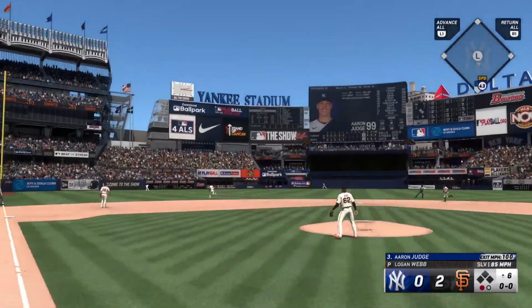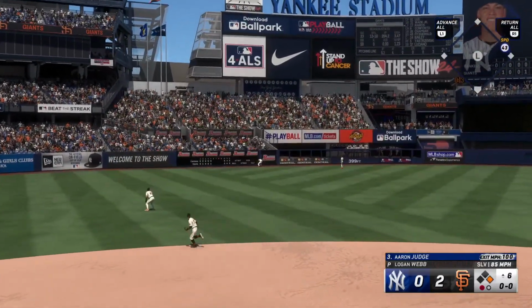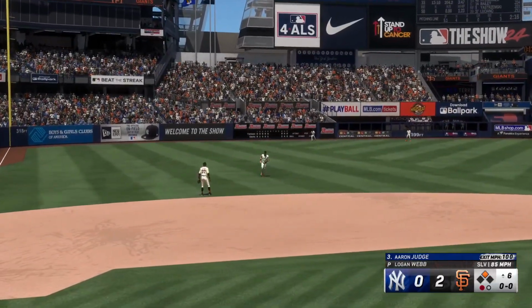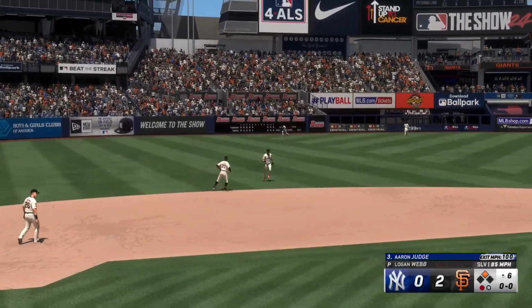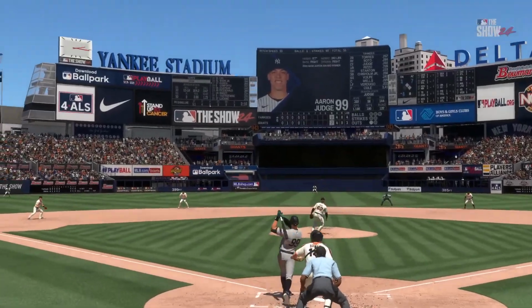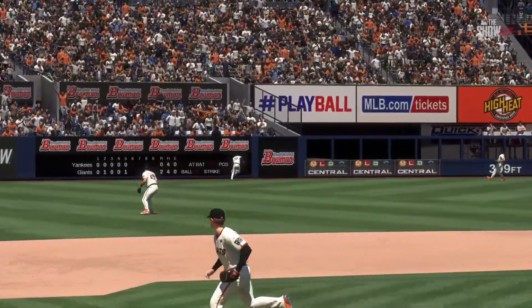Judge rips that one. And it one-hops the wall. Around first and hustling for second. In safely. It's a double, and his second hit. He was all over that one. Solid swing from start to end. On time with everything. Really good balance. Nice extension. And he met it out front for the line drive knock.